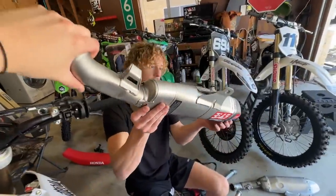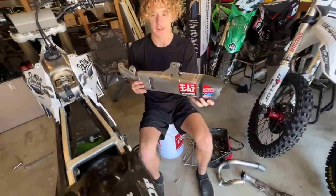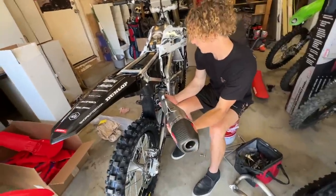Lighter, too, than stock. Man. Shaving weight and adding horsepower. Thing is brand spanking new. See how that thing lines up.